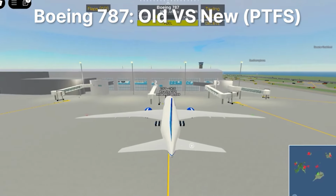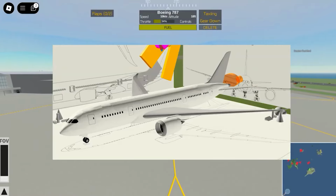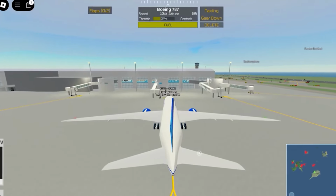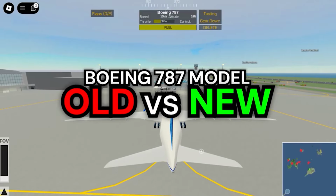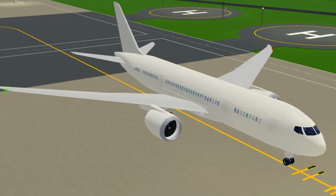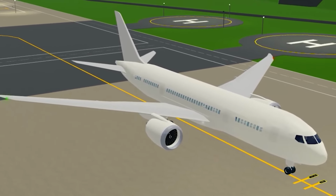As you may know, this 787 is getting a remodel in PTFS, and it's already complete. So today, for the remaining time we're still with the current 787, let's compare the old model to the new model. Here's the exterior of the old 787 model. It's totally fine, just not good.